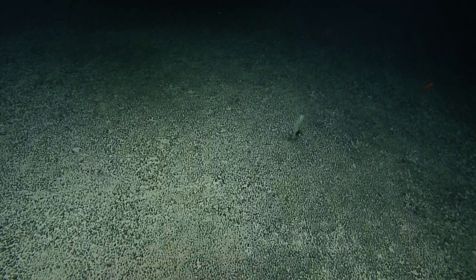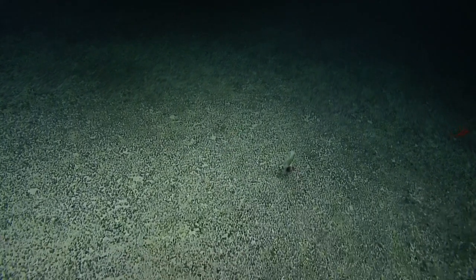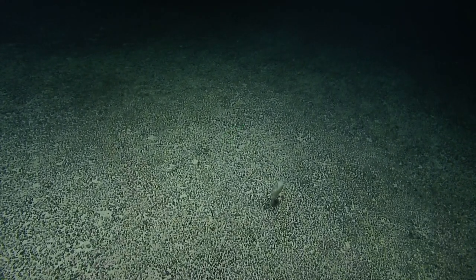Is that a shrimp? Another shrimp, another Cimparilla.